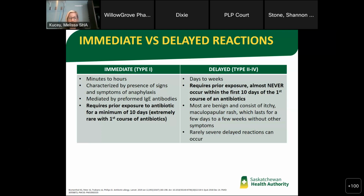And most of these delayed hypersensitivity reactions are those type 4 hypersensitivity reactions that I alluded to before, and these are usually just benign, itchy maculopapular rashes that a patient will experience, and these rashes can last for a few days to even a few weeks and often don't have any other symptoms associated with them. So that is by far the most common delayed reaction that we'll see.